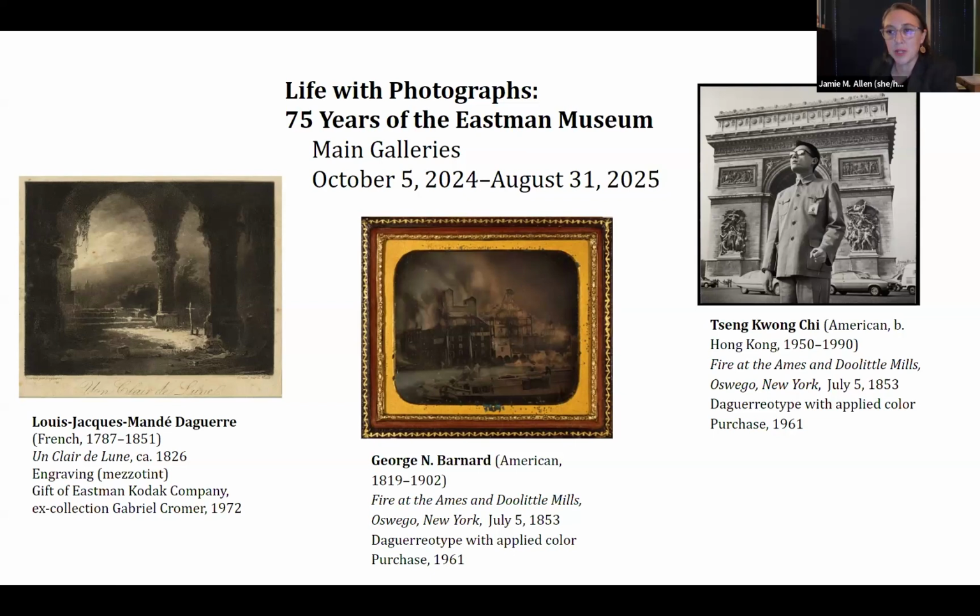There's a section on documentary photography and really thinking about that as an expanded idea. There's a section on portraiture, which you see this Seng Pon Chi kind of representing, but again, really expanding our notions of portraiture and how pictures of people come into being or how they're used.